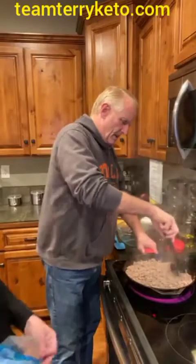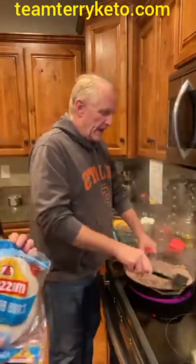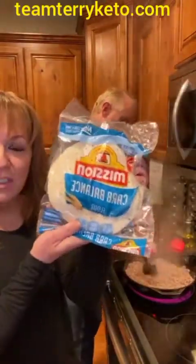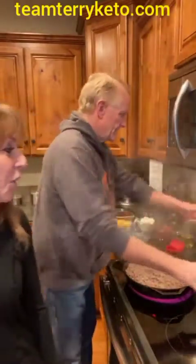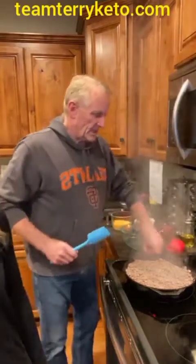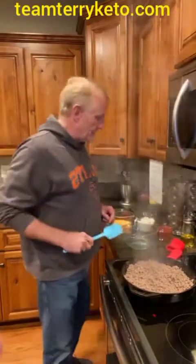Here, you guys, the taco bake, you can do over lettuce, which is what we're going to do tonight. We're going to make it a salad. Or you can use the carb balance from Mission. These are really good. Walmart has a really good carb balance one. And then we're also going to make some tortillas. We got a tortilla press, so we're going to try making them for you guys. Make some homemade tortillas, and we'll see how that goes.